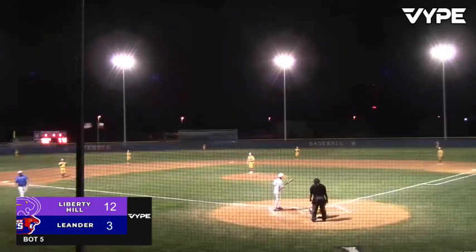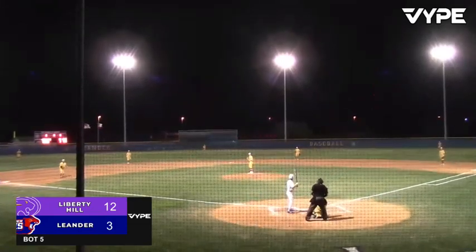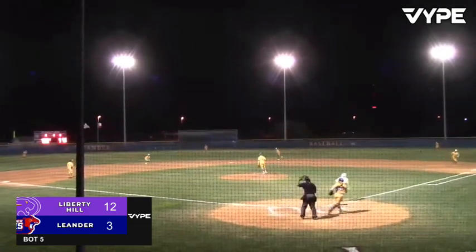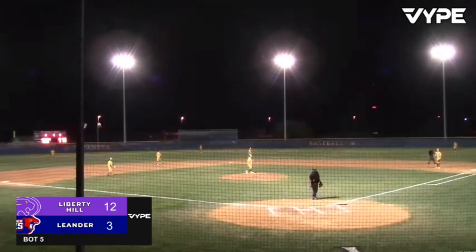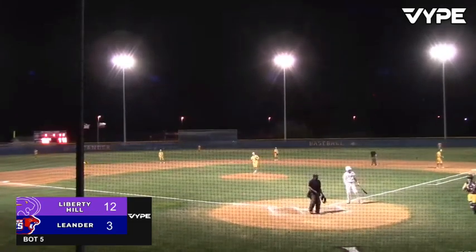And we are back here at the Diamond at Leander. My name is Adam Mueller. And bottom half of this inning, and Andrew Quintillo swings at that one. Another tough play at short, and he is going to be safe over there. As Neely's had trouble with a few grounders over there.